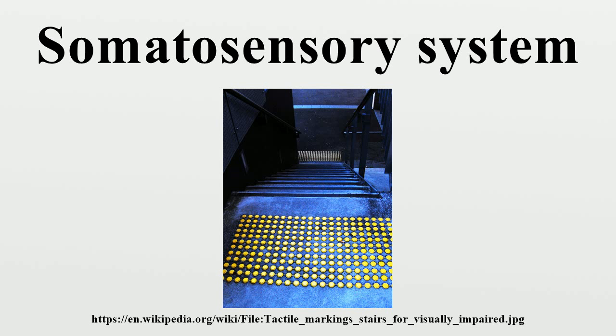The first neuron always has its cell body in the dorsal root ganglion of the spinal nerve. The second neuron has its cell body either in the spinal cord or in the brain stem. This neuron's ascending axons will cross to the opposite side either in the spinal cord or in the brain stem. The axons of many of these neurons terminate in the thalamus, others terminate in the reticular system or the cerebellum.